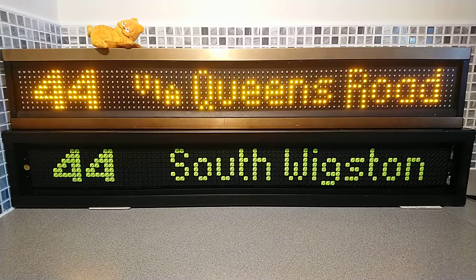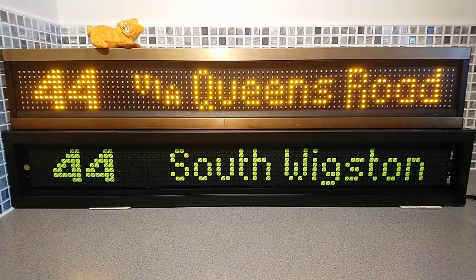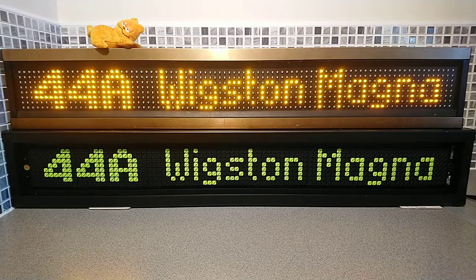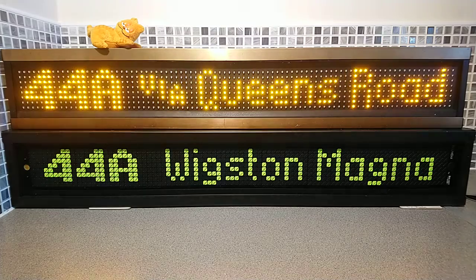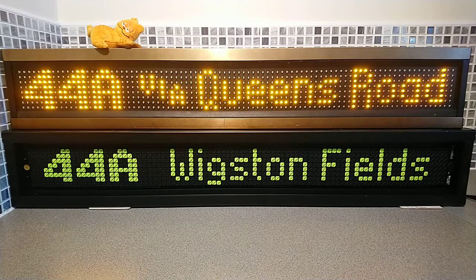Then we'll quickly change it to the next one, which is the 44A. This is the daytime service for the 44A, which goes to Wigston Magna, also via Queen's Road. And then there's the evening service, and this one only goes as far as Wigston Fields, but it's still via Queen's Road.